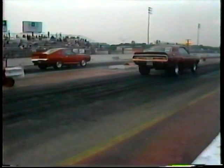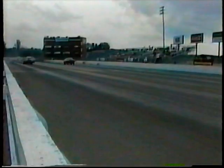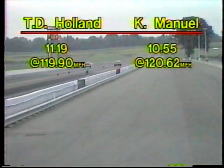One of the fastest AMXs around, T.D. Holland's 390 68, is facing Kirk Manuel's lethal 440 Challenger. A longtime bracket and NMCA racer, T.D. nails the tree with his usual precision, but Kirk's cubes charge from the rear and overtake him.